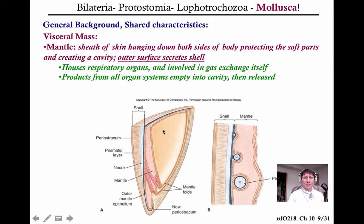So this protects the soft parts of the organs on the inside of the mollusk, and it houses the respiratory organs. So mollusks can respire with gills, which they normally do have, but they can also respire through their epidermis.